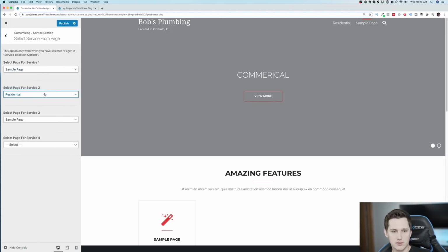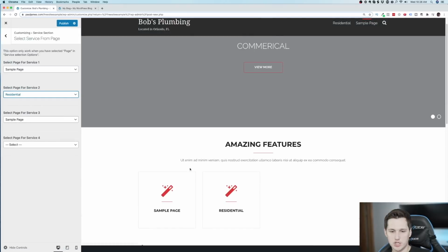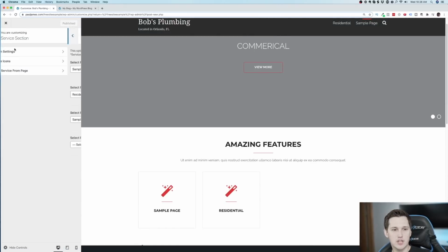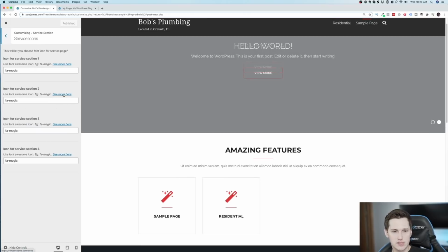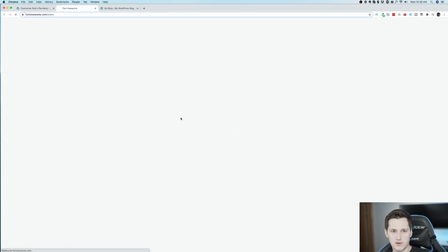So now I can select residential. Oh, looks like my commercial page didn't go live for some reason. Anyways, you get the point. I can switch the icons. So maybe instead of, let's click here, we can see what icons are available.